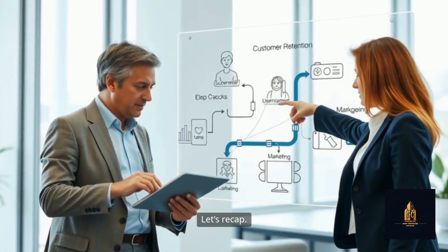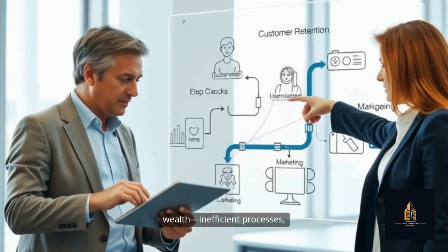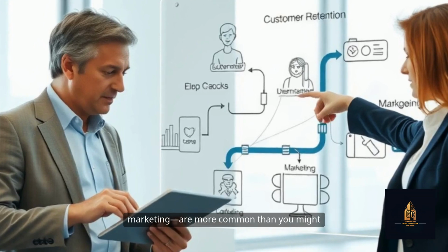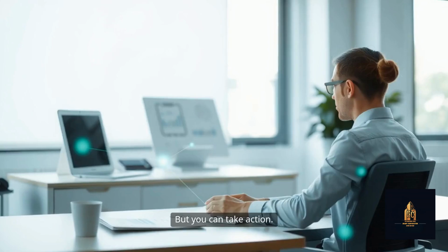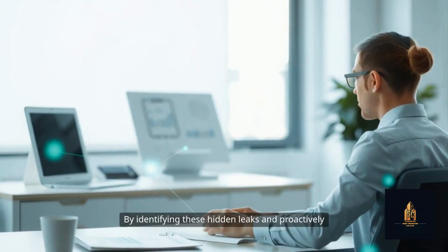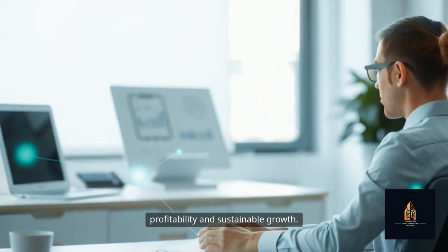Let's recap. The silent killers that drain your business wealth: inefficient processes, poor customer retention, and ineffective marketing are more common than you might think, and their impact grows over time. But you can take action. By identifying these hidden leaks and proactively addressing them, you pave the way to greater profitability and sustainable growth.